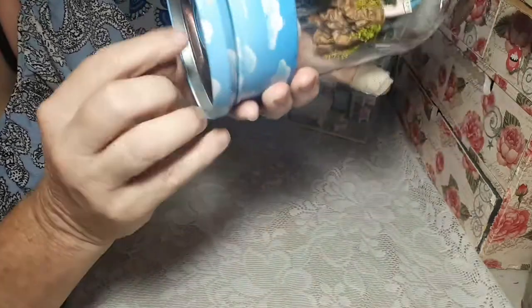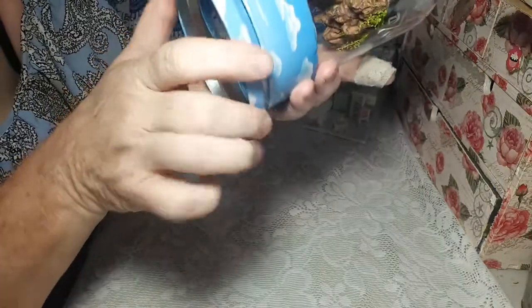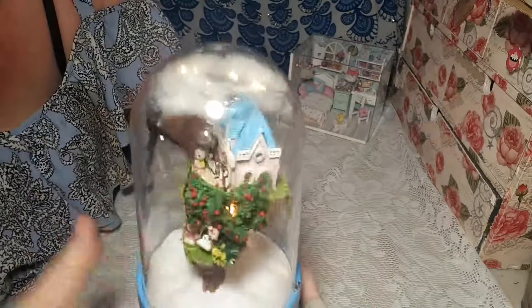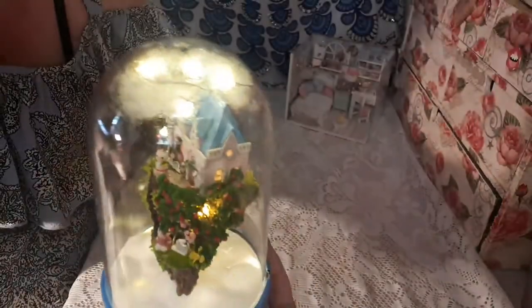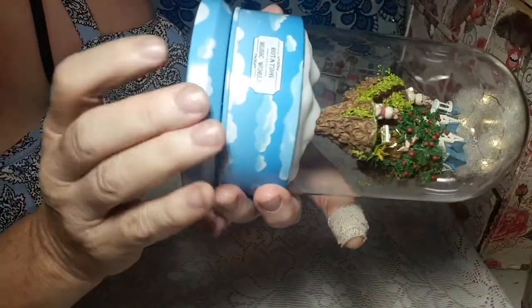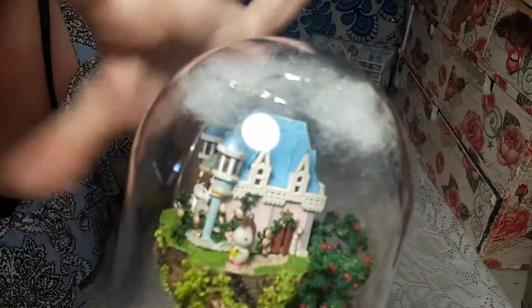Hang on a second. And you can also turn on the lights. Hang on a second and I'll show you. Look at that. Clouds and all. Isn't that amazing? So that took a fair bit to do, all the wiring. So, as I said, it's 1/144 scale. Excuse my finger, I actually nearly sliced it off. But anyway.